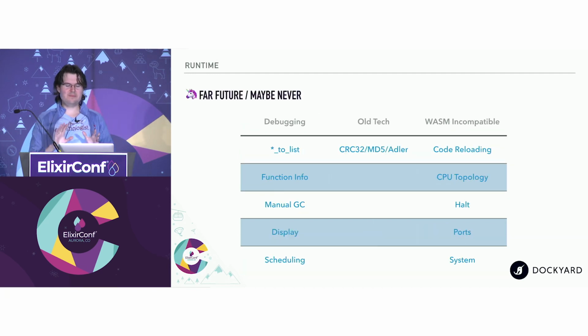For the far future, maybe never milestone, because they are in the BEAM for debugging, like the Erlang docs literally say, this is for debugging, please don't use it. Or there may be older functions that are unused, or Lumen and the Lumen runtime can't return the same information because the BIF returns information specific to how the BEAM works, or those abilities are restricted in the WebAssembly environment. We may just not get to them.